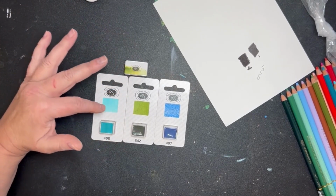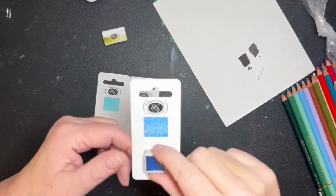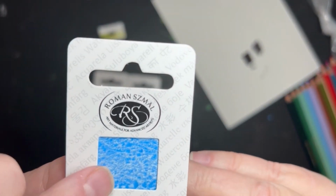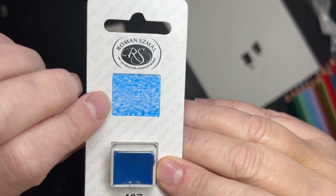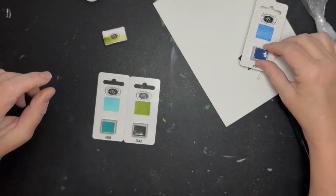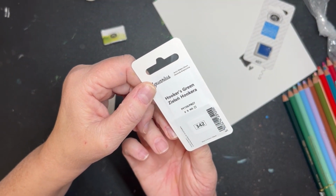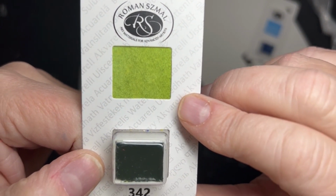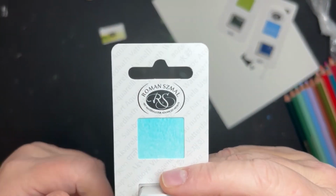I am going to swatch these at another time, but you can see they have swatches. This is a cobalt cerulean blue, and that's the swatch. This is a hand-painted swatch, so it's going to be accurate on watercolor paper. It may change color if we are using it in a coloring book. The next color I purchased was Hooker's Green, and it is a lovely green. I'm not a fan of the green colors, but this is a lovely shade. The third one is a cobalt teal.